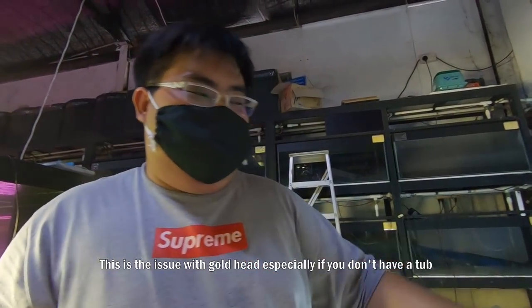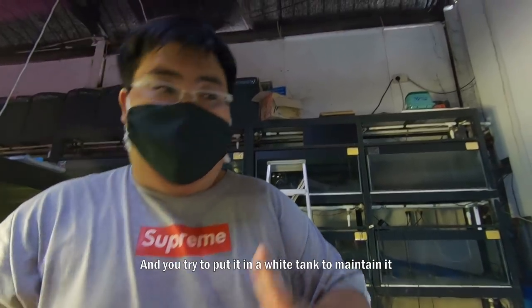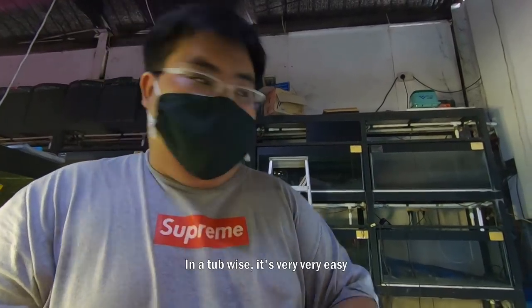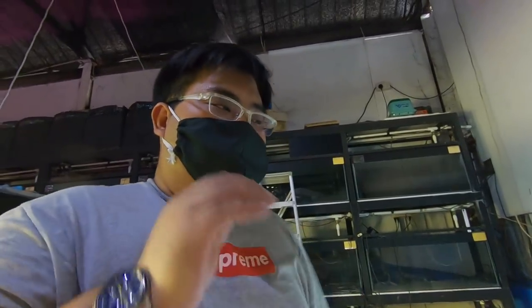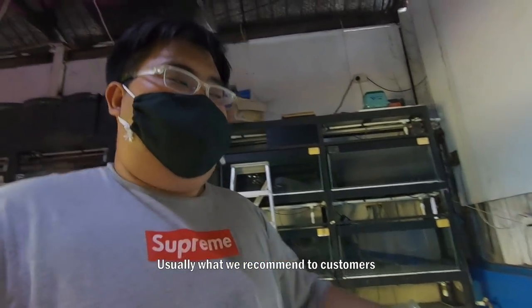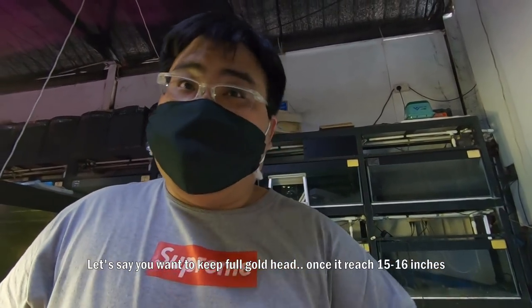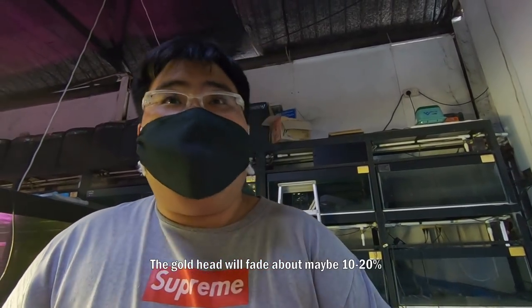This is the issue with gold head, especially if you don't have a tub and you put it in a white tank and try to maintain it. It's very difficult to maintain it in a tank. In a tub, it's very, very easy. So if you transfer it into a tank, will it lose the gold shine? At the moment, yes. That's why, when we recommend customers who want to keep a full gold head, once you reach 15 to 16 inches, about a year, then you transfer. The gold head will hold, but maybe 10 to 20% will not hold that much.